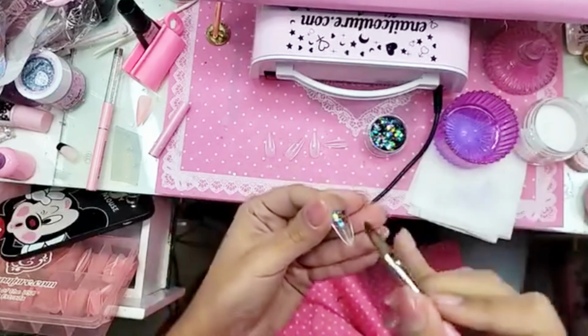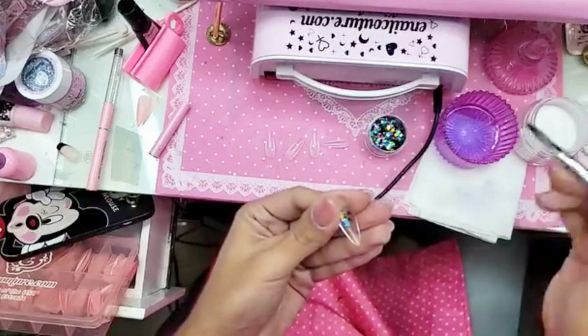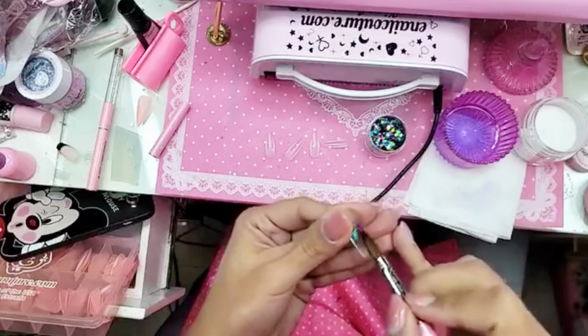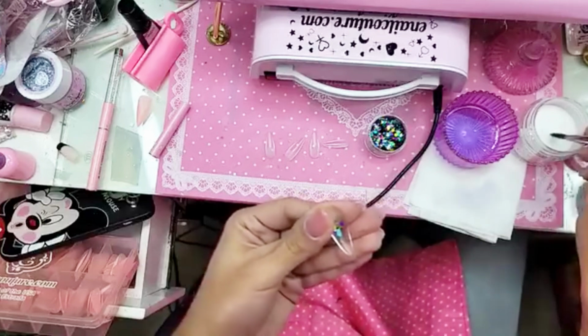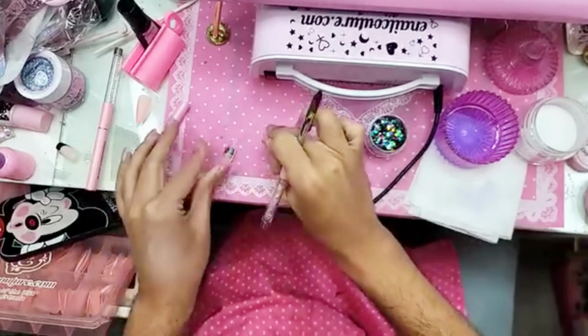So after you apply your glitter, I'm going to take a very small wet bead of clear acrylic and put it on top, and this is going to sandwich it in because I'm also going to apply glow-in-the-dark acrylic, and I don't want that glow-in-the-dark acrylic to bleed into the glitter.